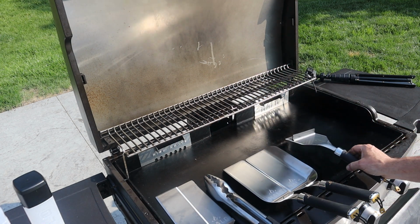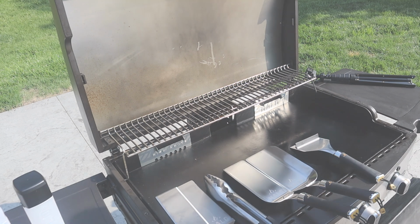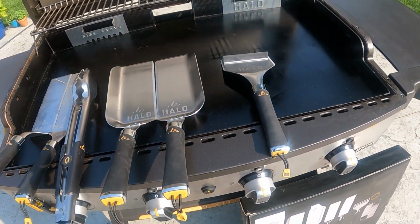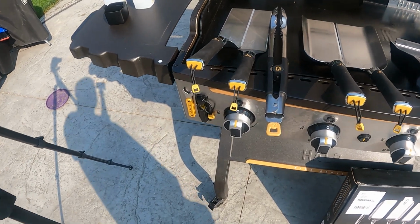All I ever use is a 6-inch paint scraper from the hardware store. And I use it as a spatula a lot too. So that's my tool. But now I got some fancier stuff here. So I think Halo did a nice job on the tool set here. Obviously I got to put them in use and then see how they do, which I'll be doing in the future here.